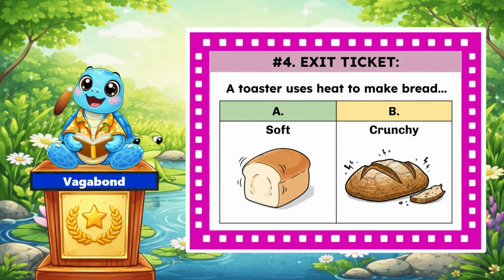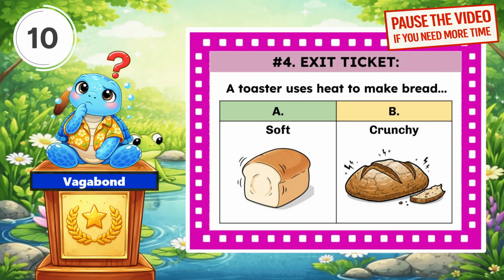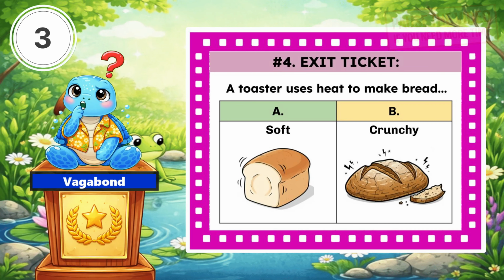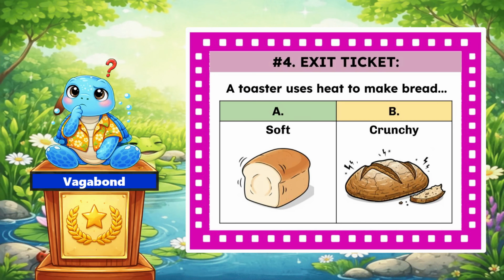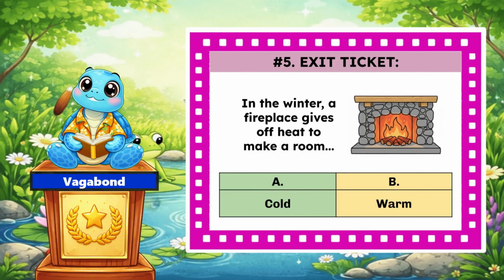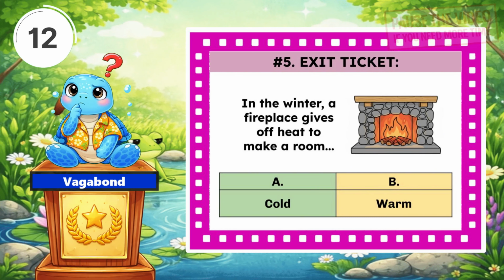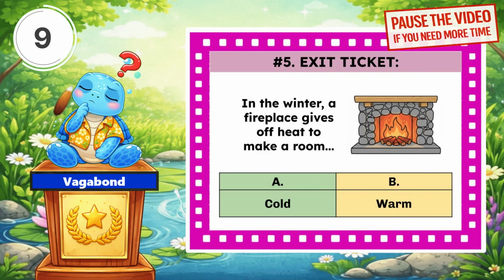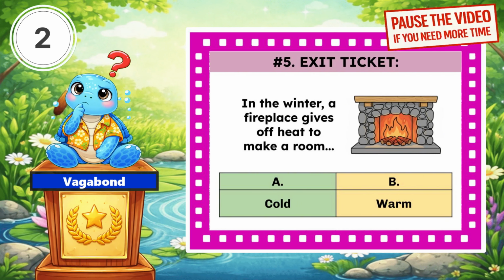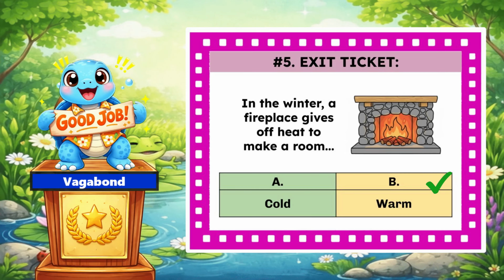A toaster uses heat to make bread... And the correct answer is letter B, crunchy. In the winter, a fireplace gives off heat to make a room... And the correct answer is letter B, warm.